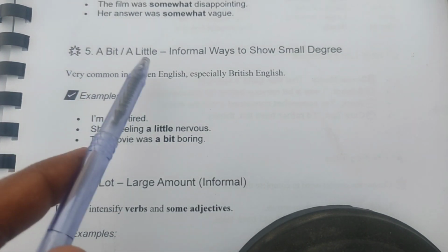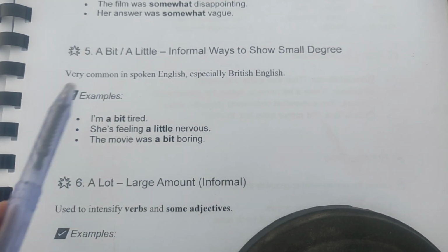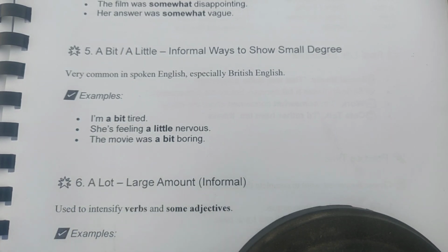Number 5. A bit, a little. Informal ways to show a small degree. Very common in spoken English, especially British English. Examples: I'm a bit tired. She's feeling a little nervous. The movie was a bit boring.